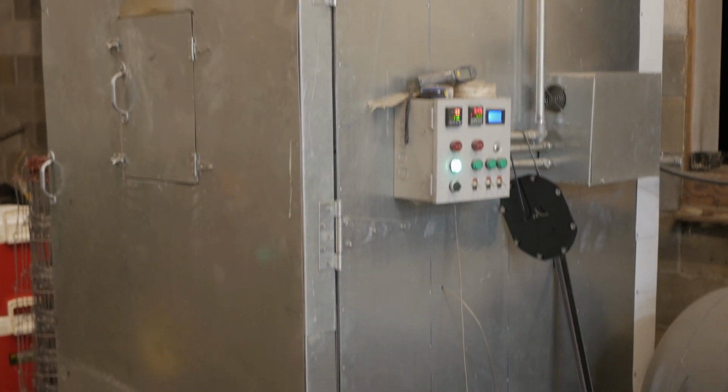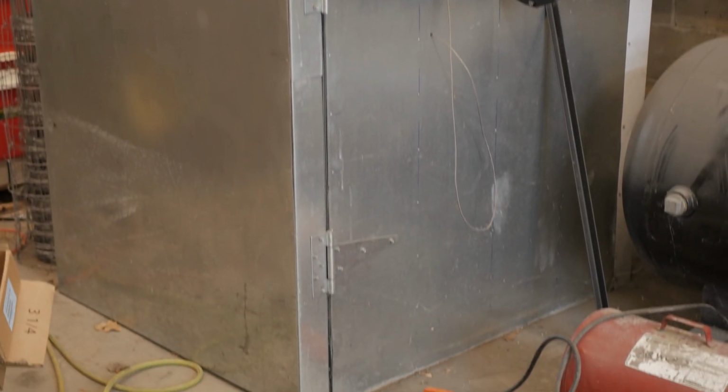I've been meaning to do one for a while, and I've just neglected that. So I built that oven. I'll give you more details on it and do a whole separate video on how you can build your own DIY powder coating oven.